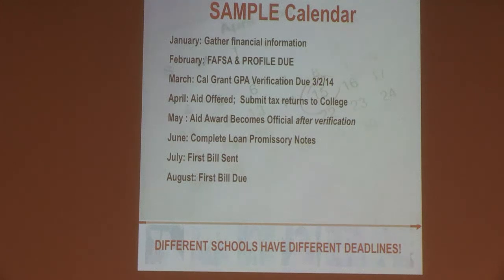In March, if you haven't done the FAFSA by February 1st, make sure that it's done, and also the GPA verification form, which the counselors have spoken about. End of March and April is usually when the students start to hear where they've been admitted and what award letters they've been offered. At that point, colleges like ourselves require that families submit tax returns by April 19th.